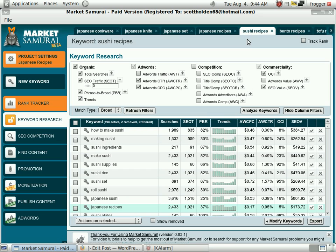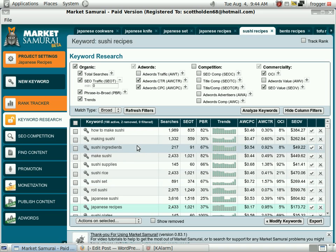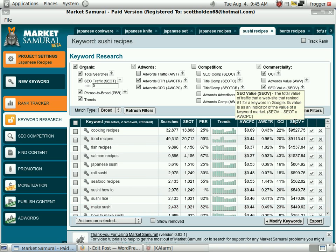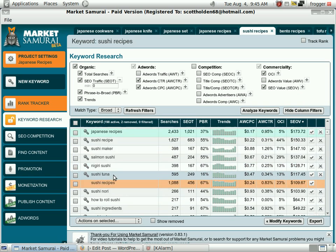And if you just think for a while, you can come up with all kinds of models like this. But you don't have to. The point being, it's interesting to think about these things. But let's look at sushi real quick. So if we sort by SEOV, we can see Japanese, where was it? Sushi recipes. Let's just go down here.